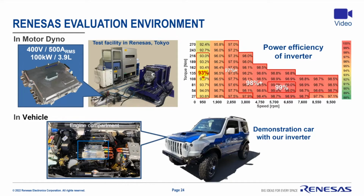Renesas has a motor dyno where inverters can be evaluated and motor parameters can be calibrated. This inverter achieves up to 99% efficiency. Renesas has also implemented its inverter in a mule car to verify and evaluate its operation. We have also confirmed that the inverter is practical enough to withstand the customer's initial vehicle installation tests. Let's watch a short video together.